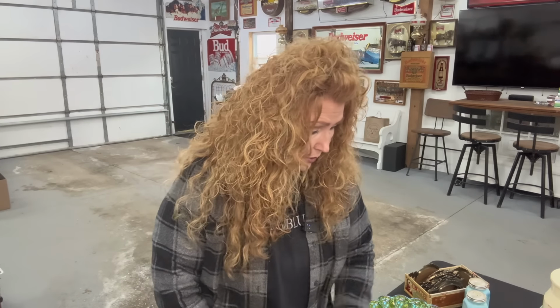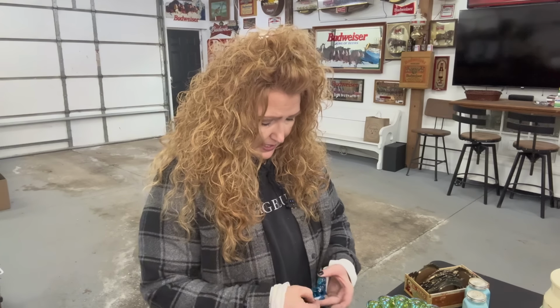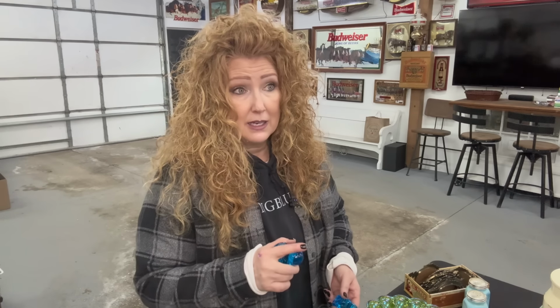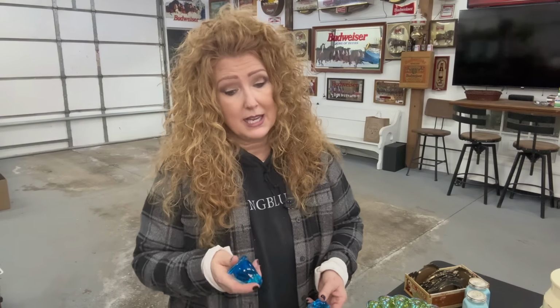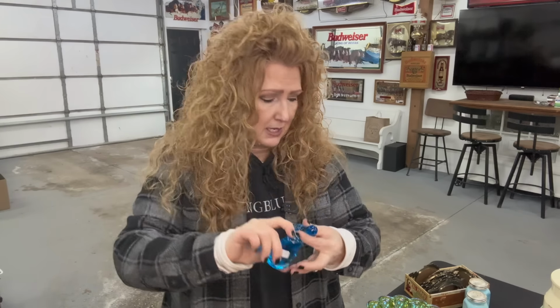Ran into quite a few viewers. That was awesome. I'm picking off tags. I hate showing things with tags on it. So I saw a viewer and fellow booth owner. She actually has a couple booths in Burgess, which is in Galesburg, and I bought these 2 little bluebirds of happiness.